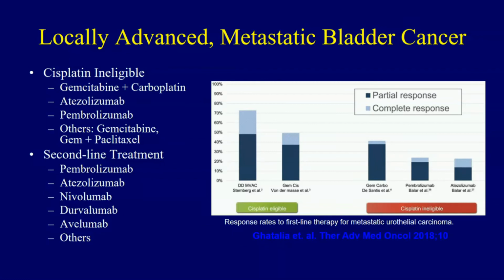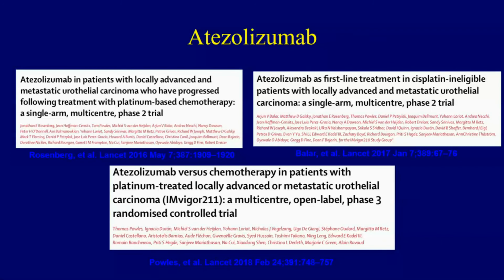In cisplatin ineligible patients, this is gem carbo, and then this is pembrolizumab and atezolizumab. We know that there was a lot of enthusiasm about immunotherapy as a second line treatment. And more recently, we've kind of stratified that as patients either receiving gem carbo or pembrolizumab. There's been a little bit less enthusiasm about atezolizumab after recent trials and updates. So this is atezolizumab. It was the first immunotherapy approved for advanced bladder cancer.